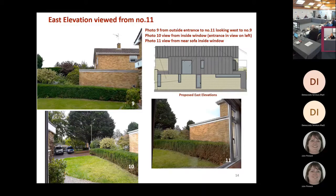So the overbearing nature of the build, I'm interested in your view that this is not overbearing on the property adjacent, number 11, bearing in mind that the actual property number 9 has been extended in all directions. What would constitute overbearing? I don't understand how you can interpret that when this is at maximum property dimensions. Thank you.